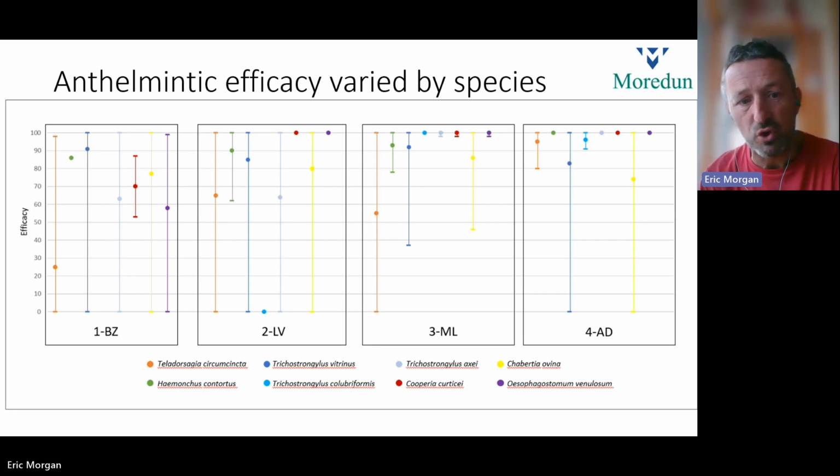But if you look at these panels in turn, you can see the benzimidazole on the left, a lower overall efficacy, much more resistance in Teladorsagia, but a wide range of species being affected and not being cleared. Whereas if you look at the right panel, the monopantel graph, you will see that it's much more effective, that perhaps some species of Trichostrongylus and Teladorsagia and Chabertia are leading the way in terms of some failure to clear those, but there are still some species there that are completely cleared by monopantel.